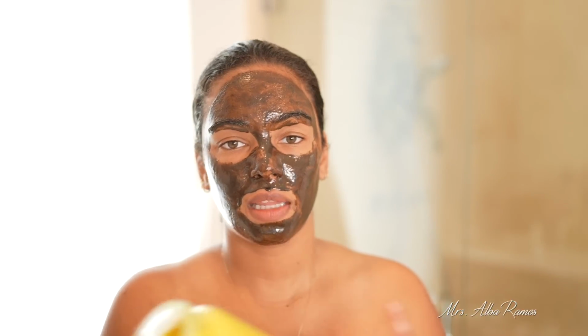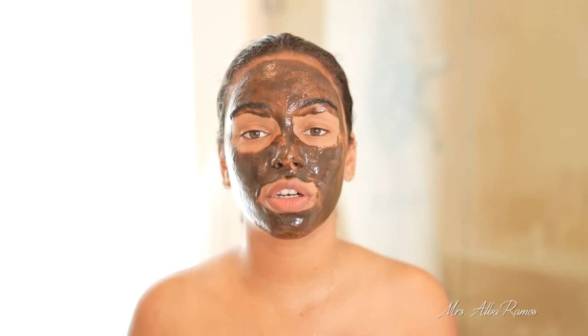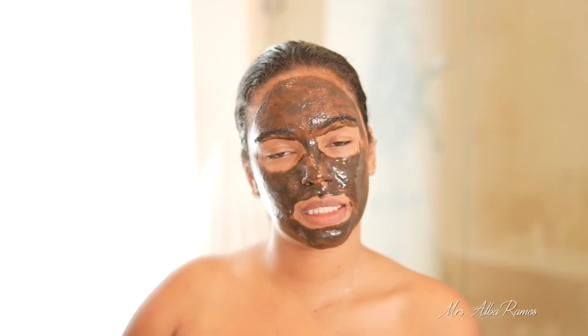So when I apply this, I like to apply it on my body and allow it to kind of settle in my body, or wear dark clothing, go about my day. It's just something to keep in mind.